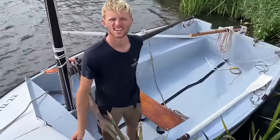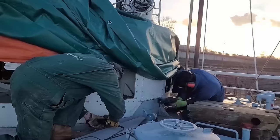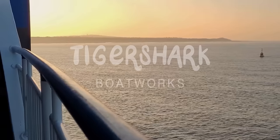My name is Gijs, and this is my dad. And this is Schoener Tijgerhaai. We have recently started a major rebuild to get her ready for new adventures. And we're sharing the process with you.